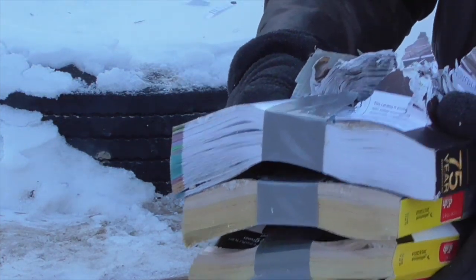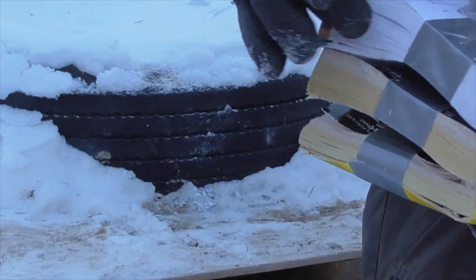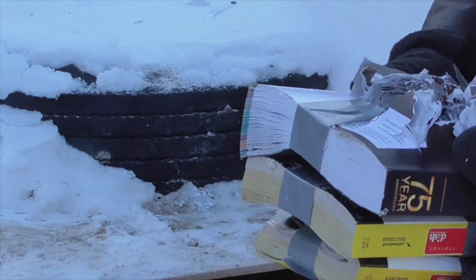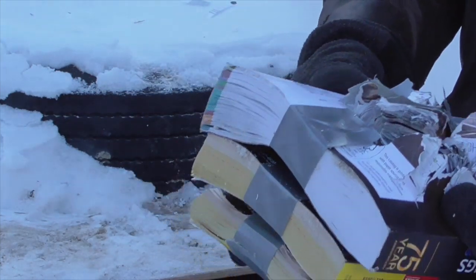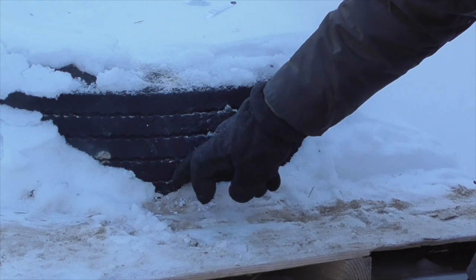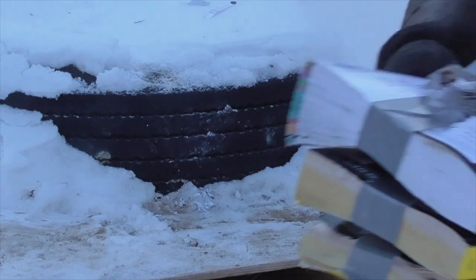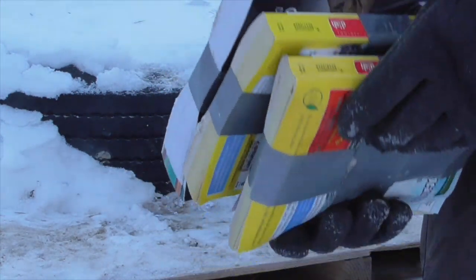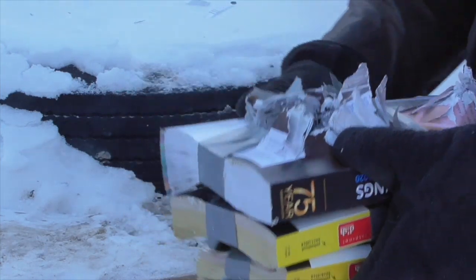Okay, so even with that thickness of material, and some of it being the high quality, high tensile strength paper, 9mm bullets were going right through the whole stack. We can see one of them lodged in the tire here that I had behind the stack. And so these did slow it down somewhat in order for the bullet to be captured there, but they didn't stop the bullet.